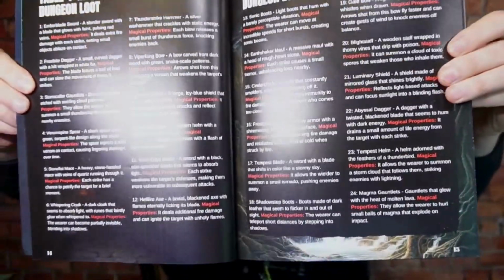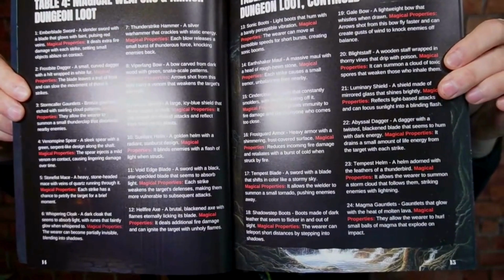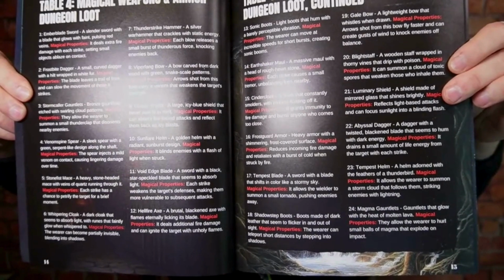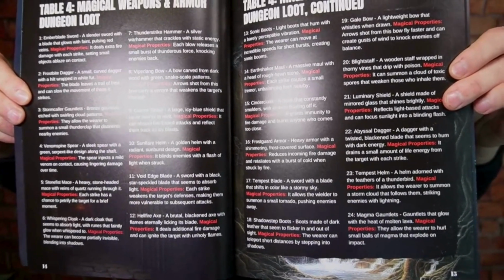Now, it's system agnostic, so it doesn't have specific stats. It just describes the magical ability, so you can tweak it to make it work for your system, whatever system you're running. And it's awesome stuff that'll make your players really wonder, like, where in the heck did this come from? Plus, the book feels awesome. It's got 10 D100 tables, so you can random roll it if you want, or you can just pick it out. But yeah, solid pick.